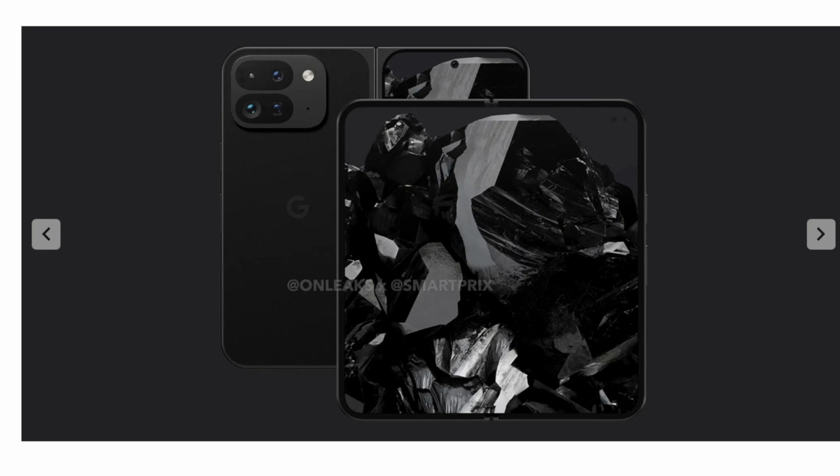So, a couple weeks ago, we took a look at some leaked images of the Google Pixel Fold 2. Keep in mind that this was just a prototype and it's not the final Pixel Fold 2. But 9to5Google went ahead and posted this article today talking about those leaks and actually posting some renders of what it would look like if you had it right in front of you.